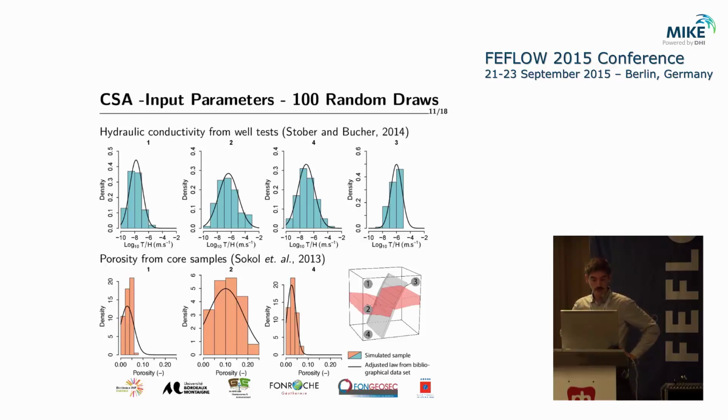Hydraulic conductivity ranges from 10 to the minus 10 to 10 to the minus 3. The most permeable entity is number 3, and the least one is number 1. The porosity ranges from 0.1% to 20.5%. The most porous entity being number 4, then number 2, and the least one being number 4.